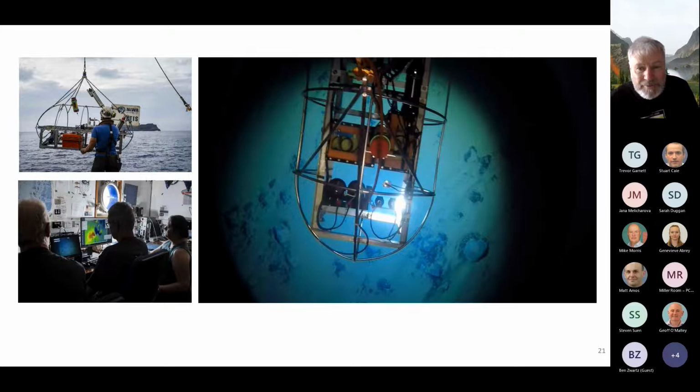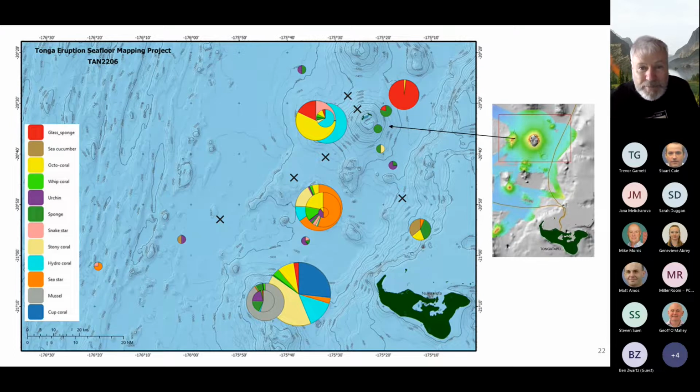This is a towed camera that basically took videos and stills. And from those towed cameras, we could count the amount of things that were still living on the seafloor. And this map kind of gives us an indication about where we saw things living versus where we didn't see anything living at all. So ignore the writing. Basically, the more colors you see, the more rich life is. And when you see an X, that means that we dropped the camera down and we didn't see anything living at all. And unsurprisingly, close to the volcano, we saw no evidence of any life living at all.